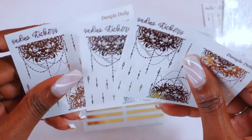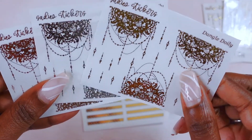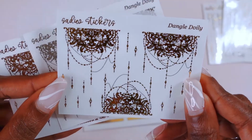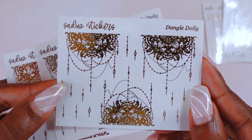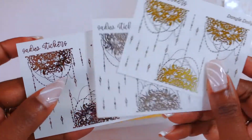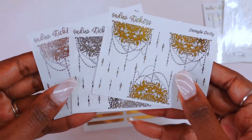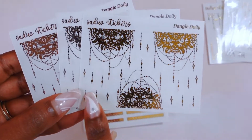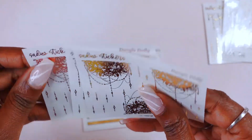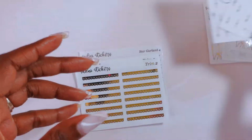Okay, so I also got this in all three. This is the Dangle Doilies. They are doilies, and then they also have things dangling from them. They are so pretty, you guys. So I have it in gold, silver, and rose gold. Gorgeous. This is going to be awesome. And then you also get these little droplets here of Dangle Deco. Gorgeous. And I love this paper. This is really, really good paper.